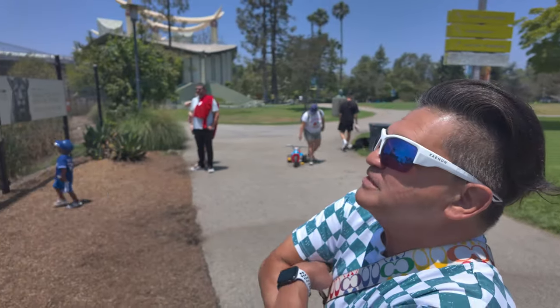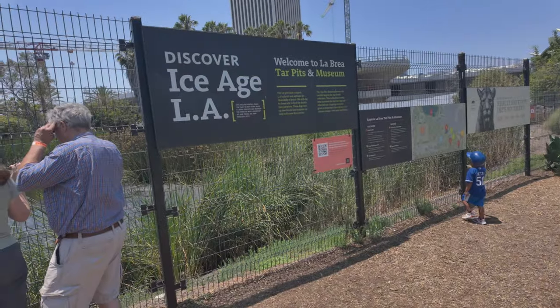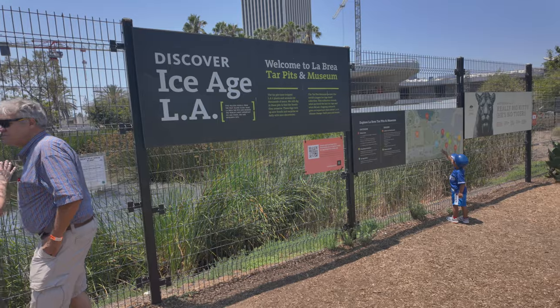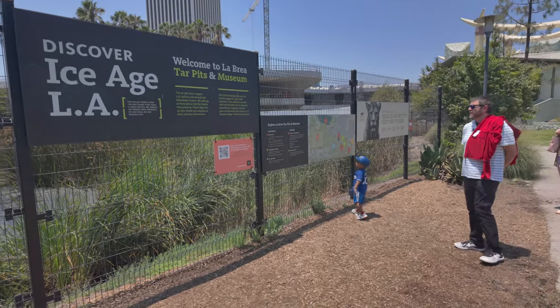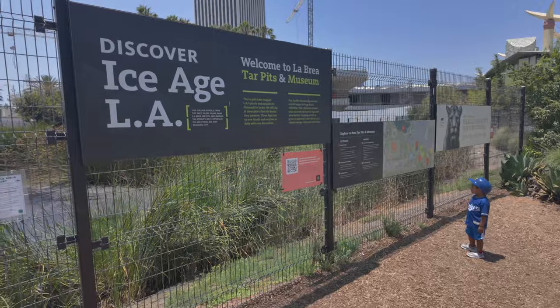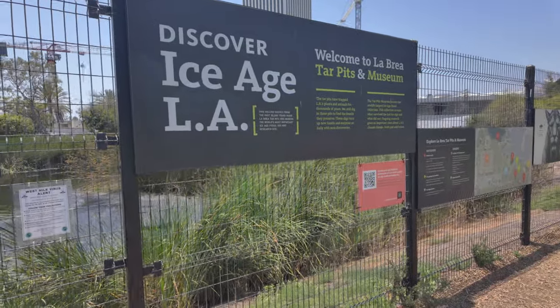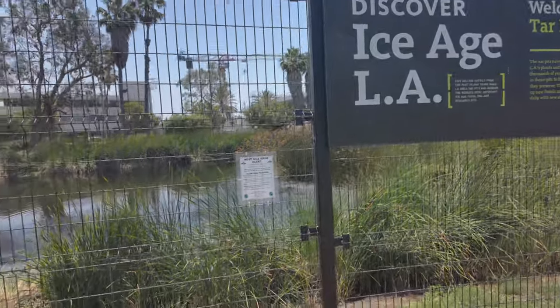It says here the tar pits have trapped LA's plants and animals for thousands of years. So they dig in these pits to find the fossils they preserve. These digs turn up new fossils and surprise us daily with new discoveries. And the Tar Pit Museum houses the world's largest Ice Age fossil collection. Wow, interesting.